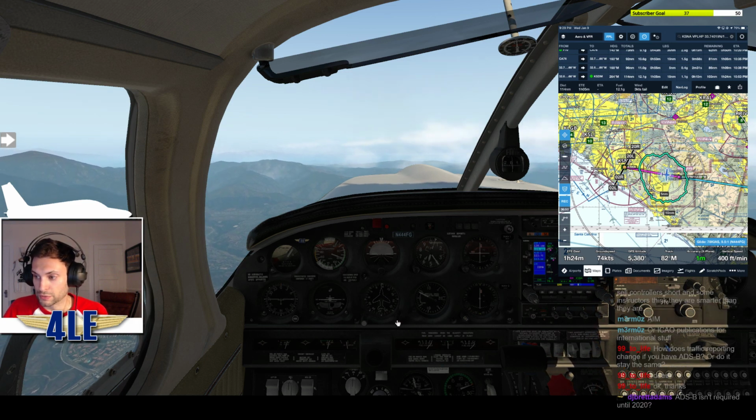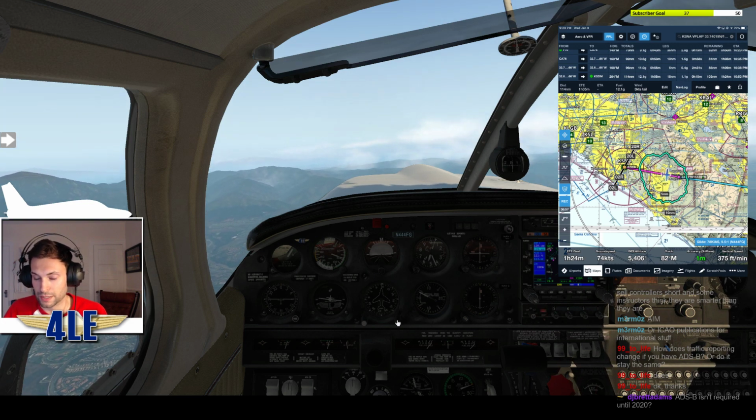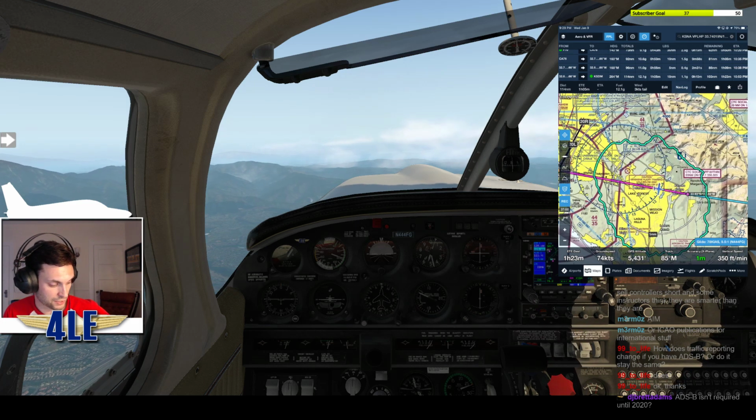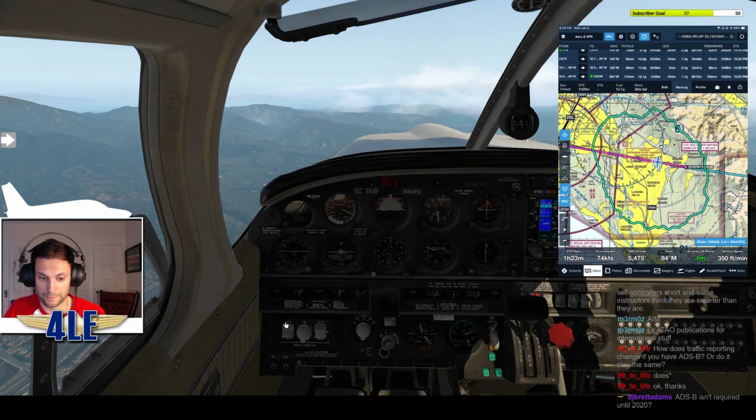We're pretty close. Yeah, and it's ADS-B Out that's required. All right, so here is our top of descent point, or top of climb, and there we are right there.